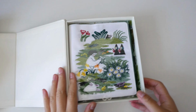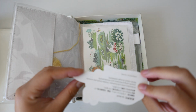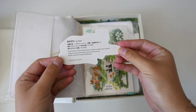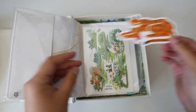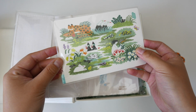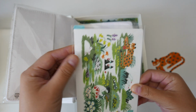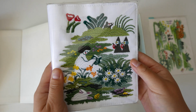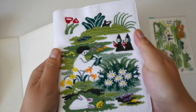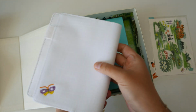The box set is beautifully packaged with gold foiling along the spine. The box opens like an envelope. This is the artist's card where you can learn more about Iyo Okumi, who is an embroidery artist and illustrator. The gift set includes a cover and a pencil board by Iyo Okumi. The cover is made of a white canvas and has an intricate embroidery pattern on the front and an embroidered butterfly on the back.